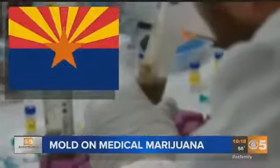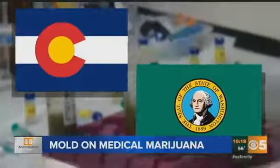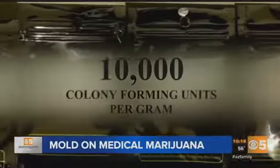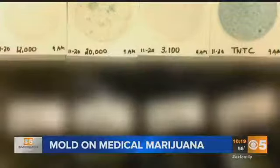Arizona has no safety testing standards for marijuana at all, but states like Colorado and Washington do. The recommended limit for this type of material would be 10,000 colony-forming units per gram. Of the 4 samples that you submitted, 3 of them would not have passed that recommended limit. That doesn't mean this material necessarily is going to be injurious to anybody's health, but it's clearly not a desirable situation to have a high level of microbial contamination.